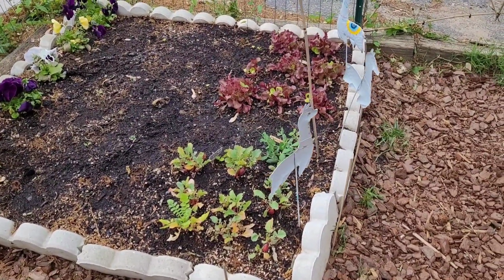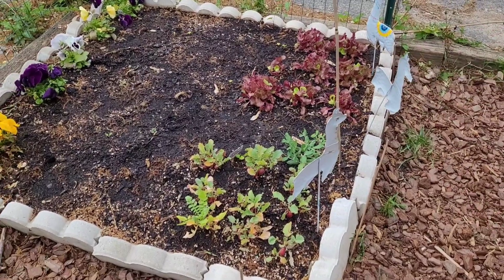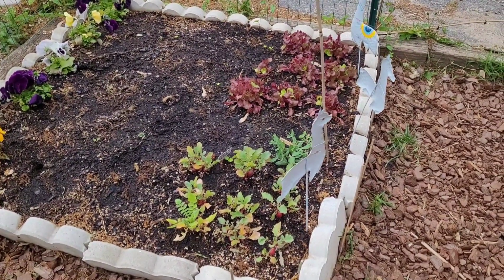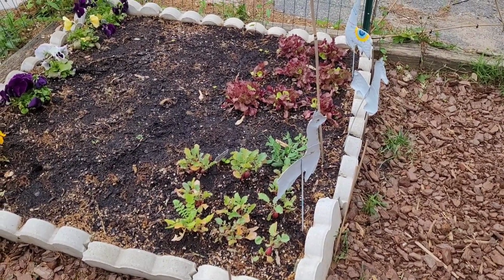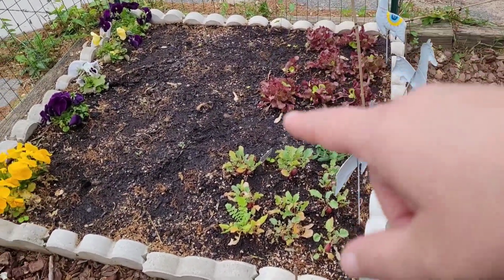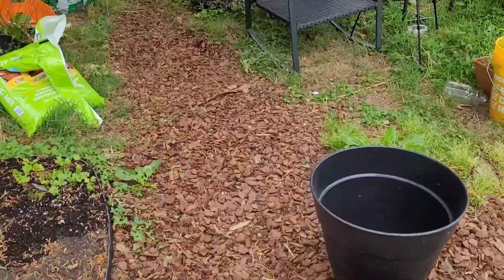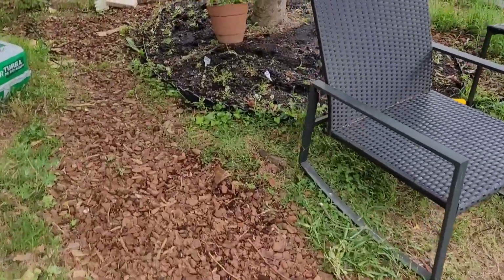Maybe I'll transplant the cabbage over here. And maybe I'll do some zucchini over here, which will probably get the vine borer stuff and all that stuff. So this bed is a challenging one for me. But the rest of this, I think I have a good plan for.